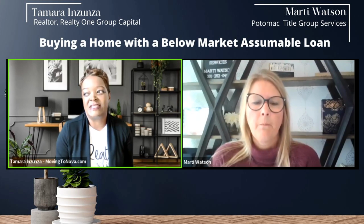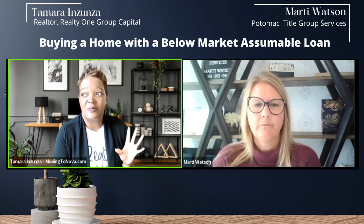Right, right. And just like any situation with real estate, there's no one size fits all solution. There's always situations where it's favorable for this type of buyer, this type of seller. So I just want people to be clear on that. Yes. And so I recently had a listing where it was an assumable FHA loan.